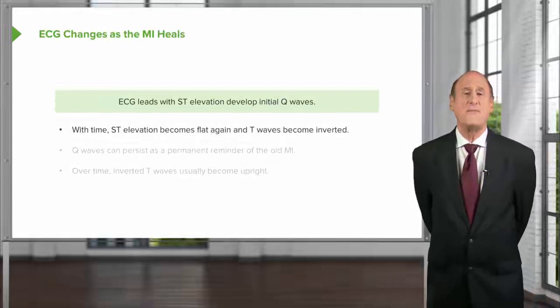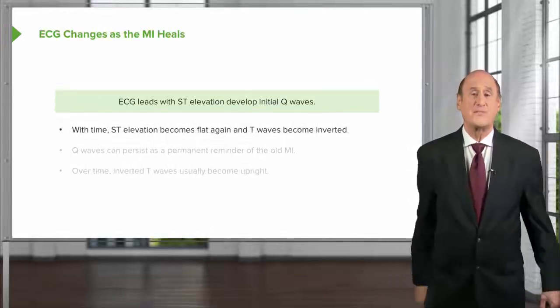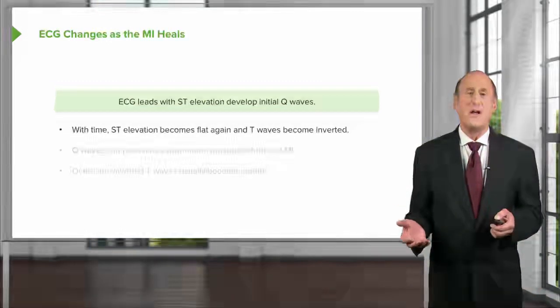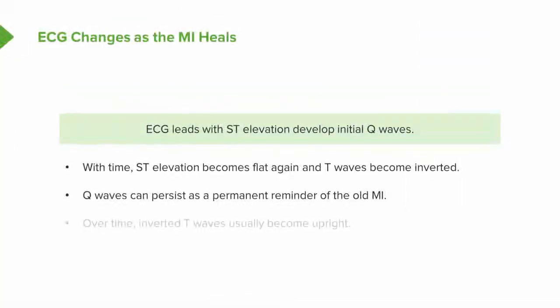So with time, the ST elevation comes down and becomes flat again. Usually the T waves then become inverted. And as I mentioned, Q waves can persist as a permanent reminder of the old MI. And then over time, the inverted T waves usually become upright again.